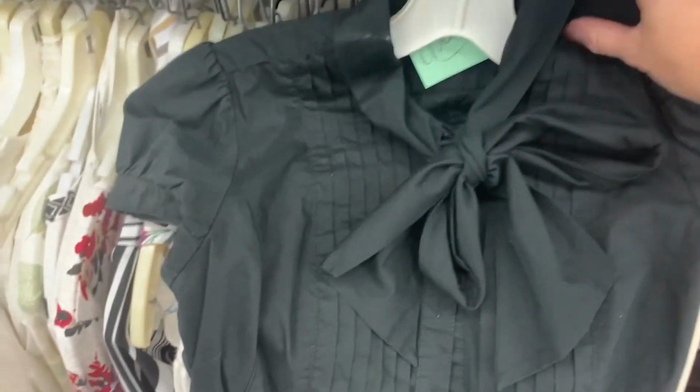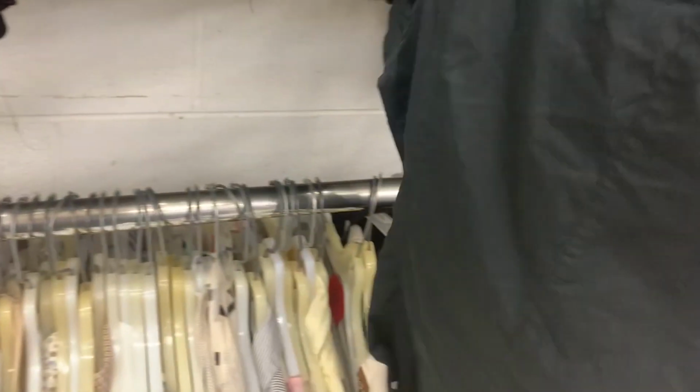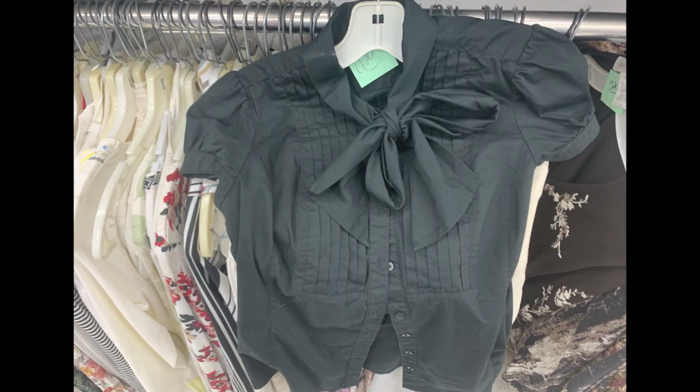So I did find this shirt in the black blouse section, and I think that it's pretty suitable for Lolita as it has these pin tucks and there's a little bit of a bow that you can tie in the front of the neck, which I have been seeing more in Lolita lately. It is a button up and it does offer some poofy sleeves.